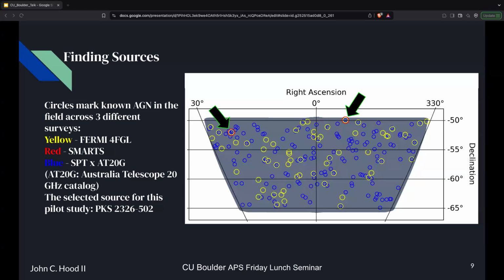The blue circles are sources that we cross-matched between this SPT catalog and the AT20G catalog. The reason that we did that cross-matching is because we wanted to make sure as much as possible beforehand that a lot of the sources that we were looking at were bright AGN instead of possibly dusty galaxies and things like that. And on this, you'll notice that there are only 2 sources highlighted. And if you remember from where that square was earlier, this is our source 502. This other source, while it did have data in all 3 surveys, the SMARTS light curve that they had, I don't really want to call it a light curve because it only had about 10 points spread out across 8 years of observations. And it was like, we can't really do much with that for what we were trying to do as far as correlating light curves and activities.